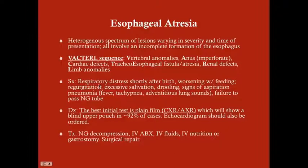Okay, now the symptoms of esophageal atresia, as you can imagine, include respiratory distress shortly after birth, either because of the regurgitation or because of feeds or saliva going into the respiratory tract. Therefore, it can worsen with feeding. Regurgitation, you can get just an outward regurgitation of feeds.